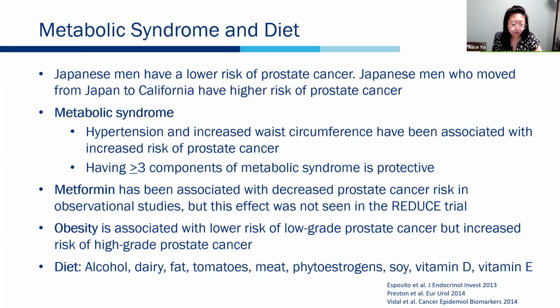It's also been observed that there may be a link between obesity and prostate cancer, and that obese men may have a lower risk of low-grade cancer, but a higher risk of high-grade cancer. And then lastly, there's a number of dietary factors that have been studied, and the results have not entirely been consistent.